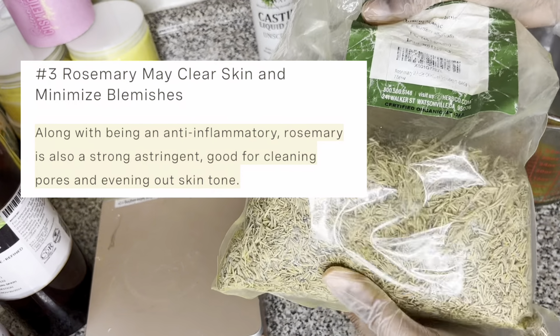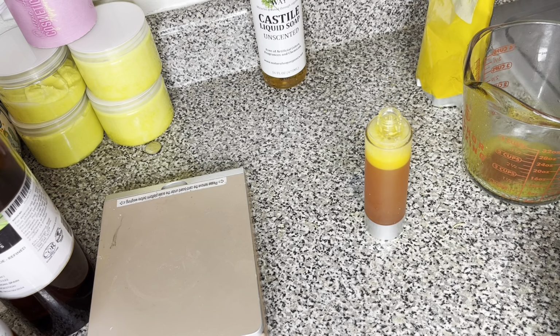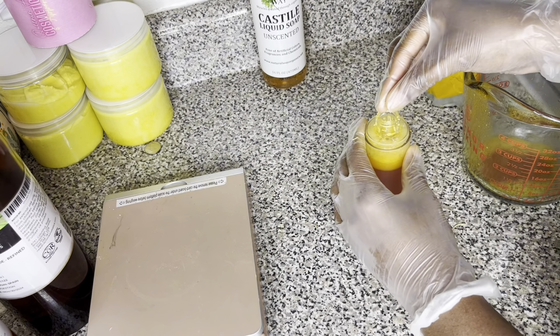Last but not least, I'm going to add in my dried rosemary leaves. I absolutely love it, and I'm going to also put on the screen how rosemary leaves can help your skincare products.